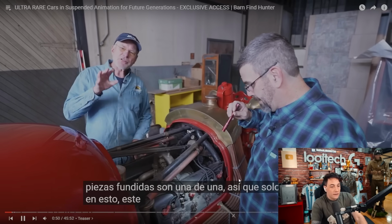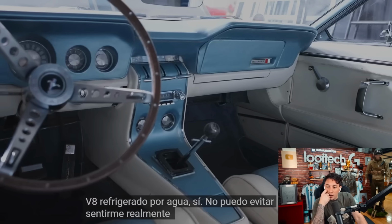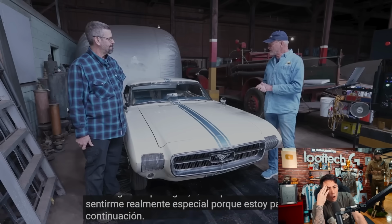Just think about this. This is the first water-cooled V8. Yeah, I can't help but feeling real special that I'm standing next to probably the rare.